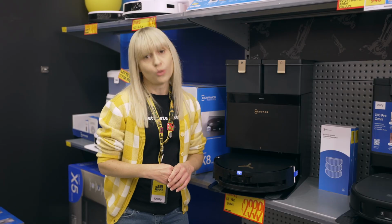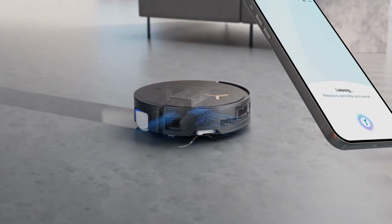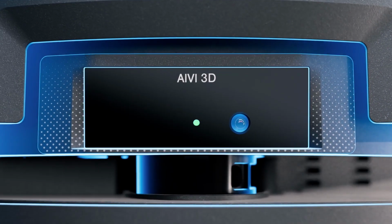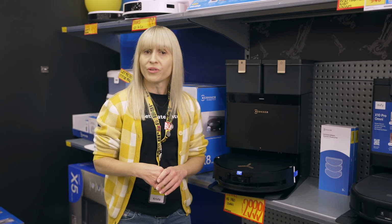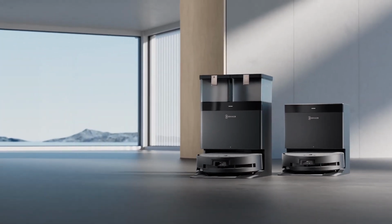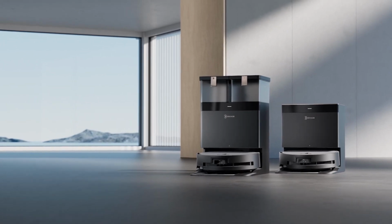Oh, and you can even talk to it. With Eco GPT, you can tell it to start cleaning, change modes, or tackle a specific spot. Or from your phone, or with a voice command. Okay, Eco.